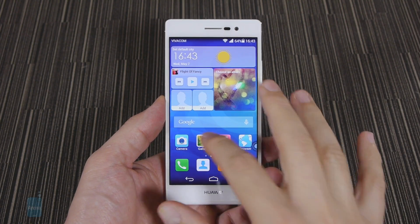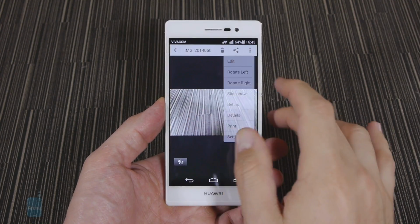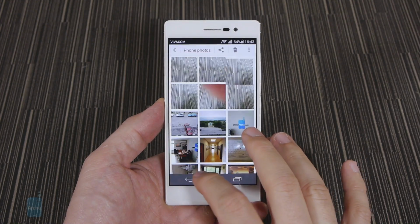The typical grid thumbnail view in the gallery is about all you get, with no fancy pinching rearrangements for instance. The picture editing options are quite rich right out of the box, offering color and dimensional effect in addition to the usual cropping, resizing and adding of filters.